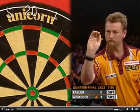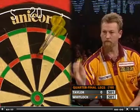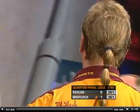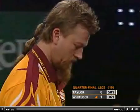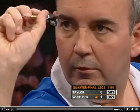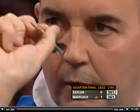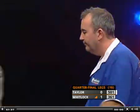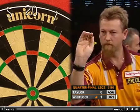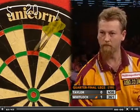Well, listen, the only other time that they've played, International Darts League, 2006. Is it going to be another one? 140. Quarter-final 2006, Whitlock won 6-5 in sets. It went all the way to a sudden death leg. The Aussie was 3-1 and 4-2 up. Taylor went 5-4 ahead. It went to a decider and Whitlock won it. The only time that they've ever met. Well, yeah, but the Taylor of 2006 certainly wasn't as good as the Taylor of 2008.